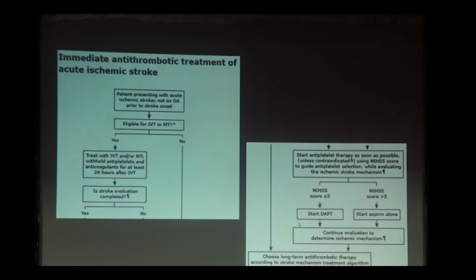So let's move on to the immediate antithrombotic treatment of acute ischemic stroke. Any patient presenting with acute ischemic stroke, and if the patient is not on oral anticoagulant prior to the stroke onset, see if the patient is eligible for intravenous thrombolysis or a mechanical thrombectomy. If the patient is not eligible, you can go through this algorithm. You start an antiplatelet therapy as soon as possible using the NIHSS scoring. You calculate the NIHSS score. If the score is more than 5, start aspirin alone. Whereas if the score is 5 or less, you start dual antiplatelet therapy. And later on, you can continue evaluation to determine the ischemic mechanism.